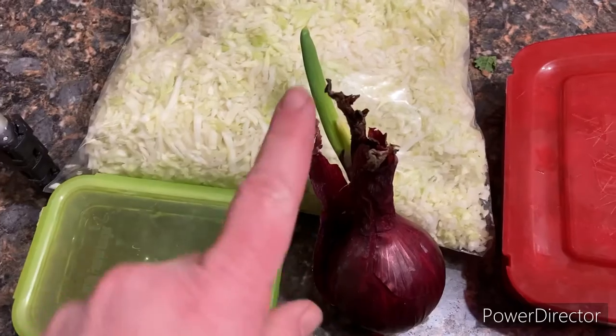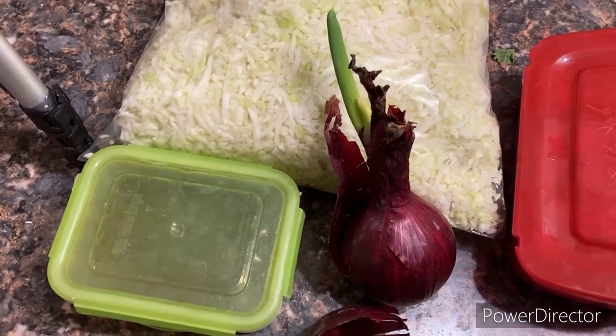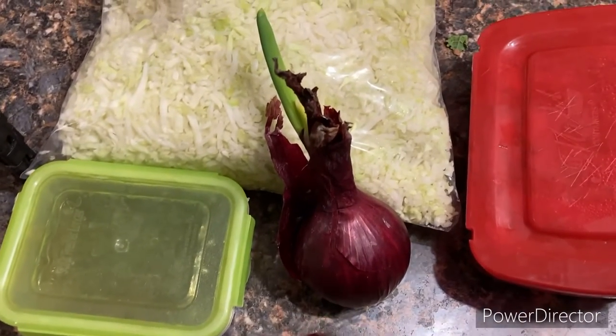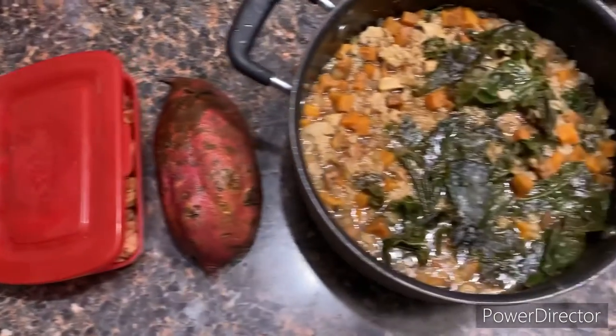Salad. It has green onions, cabbage, dressing with the chicken in it. So there we go for my meal prep. It's finally done. Okay, so I finally have everything done.